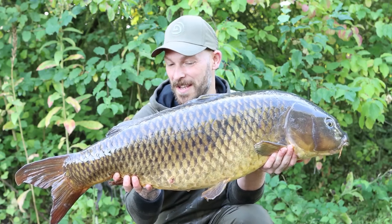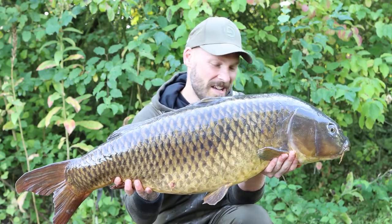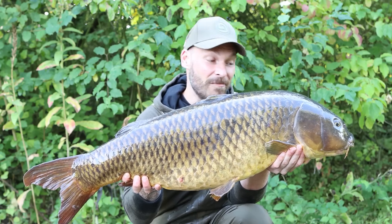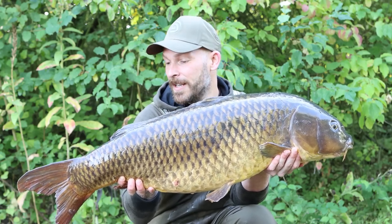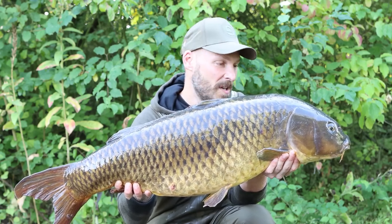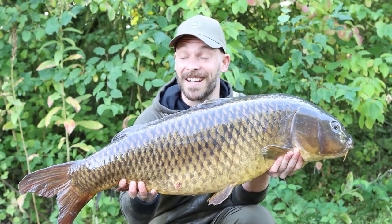Well, probably one of the longest commons I've ever caught. Really unusual shape, really thin. Obviously spawned out, massive head on it. And this one gave me a right ruck. I was pretty certain it was a catfish. Lovely fish. I do love a little long common. So the 30 pound is very welcome. And the last one of the mad spell last night.